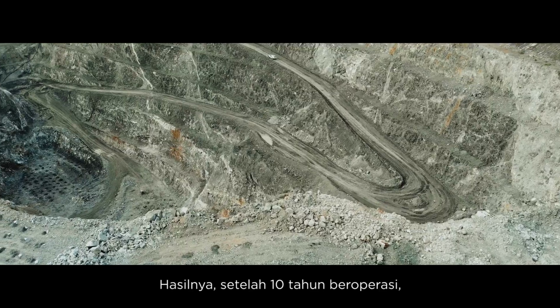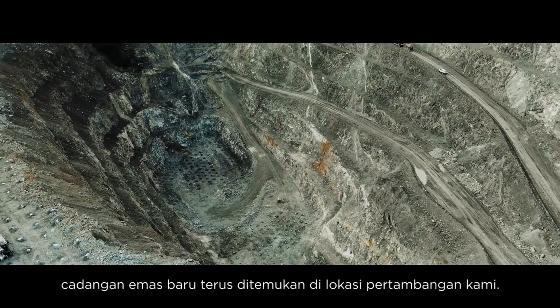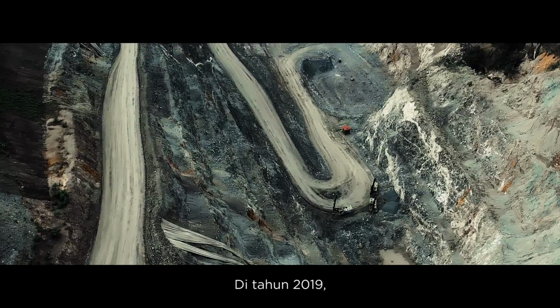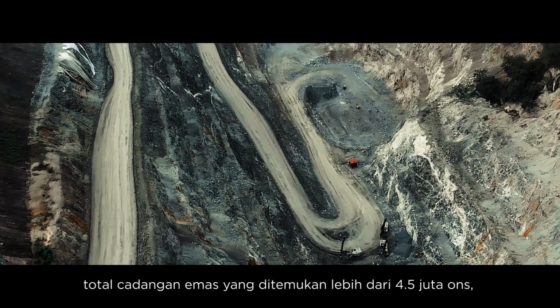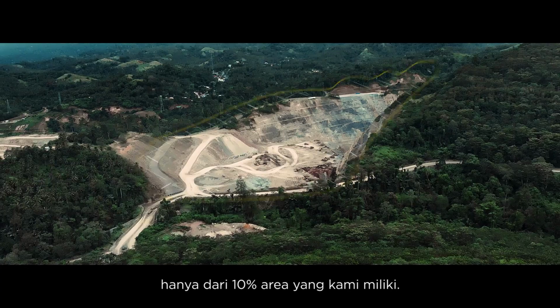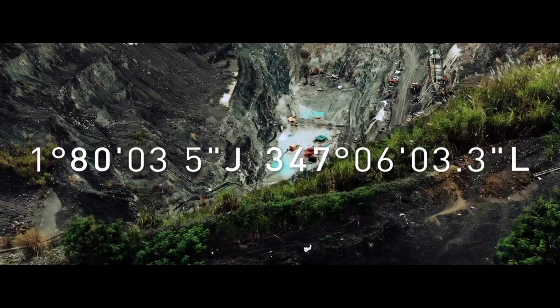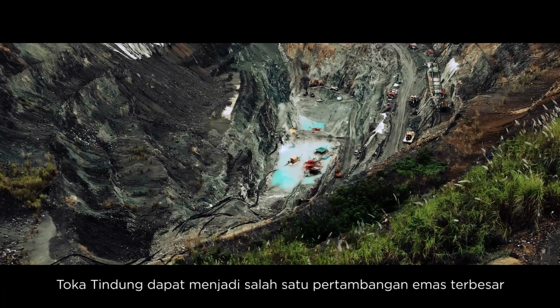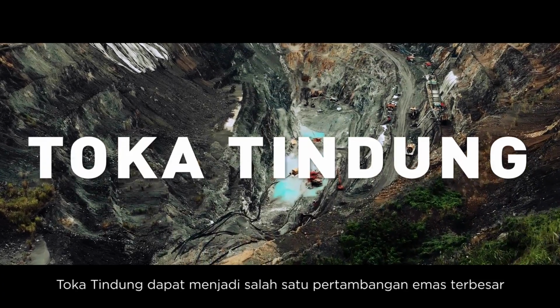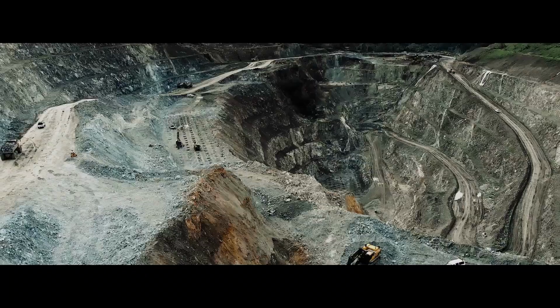As a result, after 10 years of our operation, we continually discover new gold ore reserves in our licensed area. By 2019, the total reserves discovered are over 4.5 million ounces of gold. This from only 10% of the licensed areas that we hold. With such great potential, Toka Tindung could become one of the largest gold mines in Southeast Asia, if not Asia.